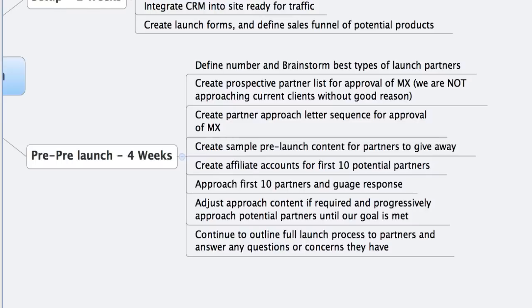Then I'll go ahead and create a prospective partner list for approval by you. And as I say here, we're not approaching your current clients without good reason. We'll have to talk about that as we go through. Then I'll create a partner approach letter sequence, an email sequence, for your approval. And we'll create some sample pre-launch content to show our partners what we're going to be giving them to give away to their people, to their clients, to their prospects, to their lists.